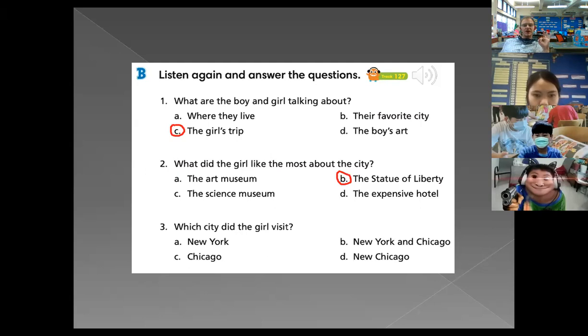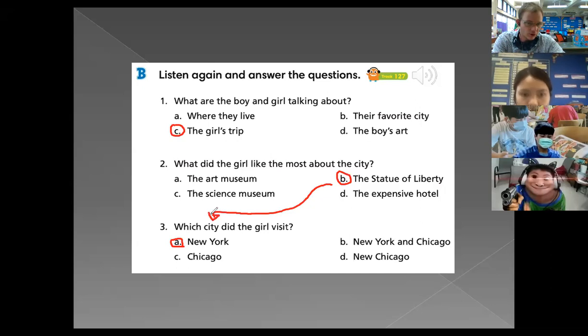Okay, so number three. Which city did the girl visit? You can tell me. I'm listening. A. Are you sure? A. Yes, it might be A. Why can it be A? Because the Statue of Liberty is in New York. The Statue of Liberty you can find in New York. So let's see if we have the correct answers.